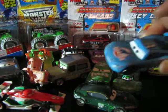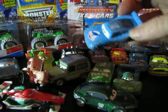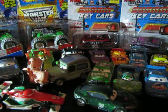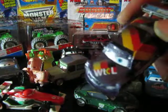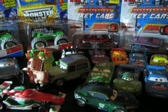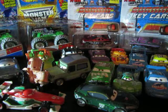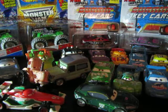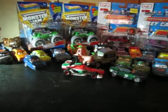Oh, Dinoco Lightning McQueen. Oh, he was such a bad guy when he did that. He didn't know what he was getting into. And look, another World Grand Prix. No idea who he is, but WKL? Walk? I don't know. Really interesting paint job. But there is the two car packs. And the cars. I don't think these other two had cars. But there's those. And let's take a shot back here. There's all them. Those are all the cars I got.